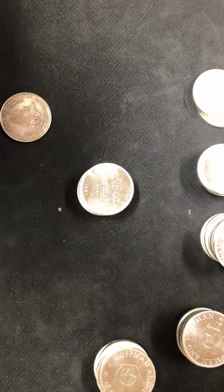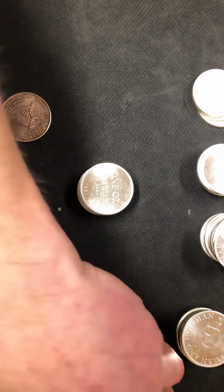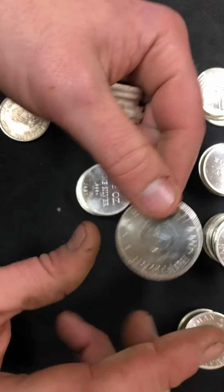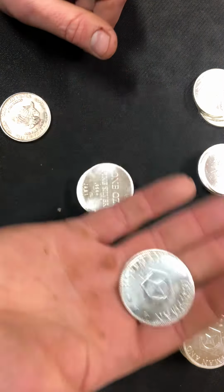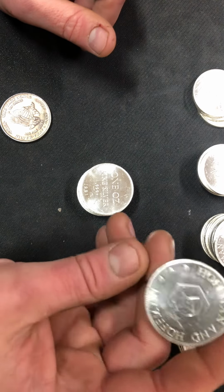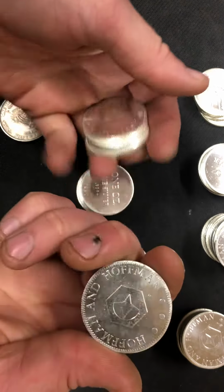Just making a quick little video on Tuesday. Just a little bit of local grab that I got today that I just found. These are some Hoffman & Hoffman 1 ounce. I've never seen these before, never had them before. Pretty plain other than the alchemy sign on the front. 999s, 1981, but nice little piece to have.